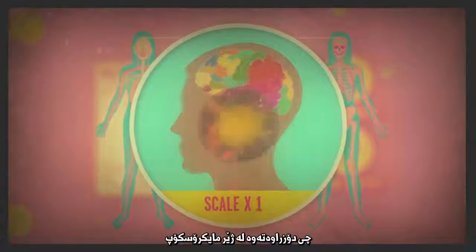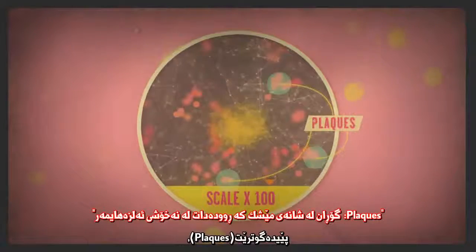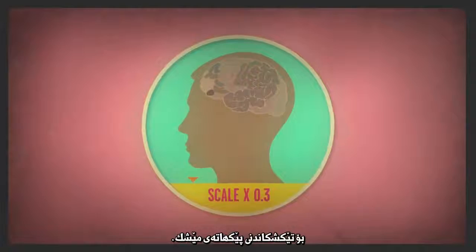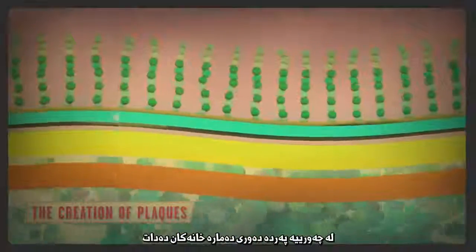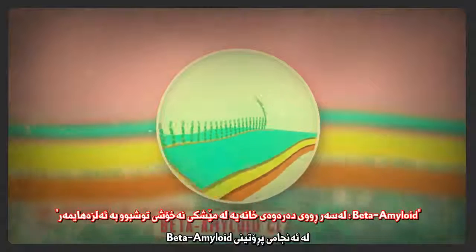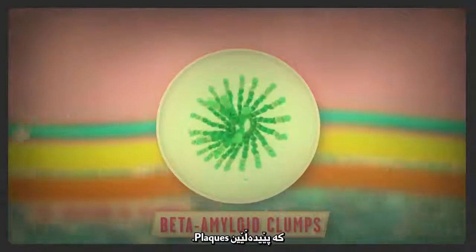What he found beneath the microscope were visible differences in brain tissue in the form of misfolded proteins called plaques and neurofibrillary tangles. Those plaques and tangles work together to break down the brain's structure. Plaques arise when another protein in the fatty membranes surrounding nerve cells gets sliced up by a particular enzyme, resulting in beta-amyloid proteins, which are sticky and have a tendency to clump together. That clumping is what forms the things we know as plaques.